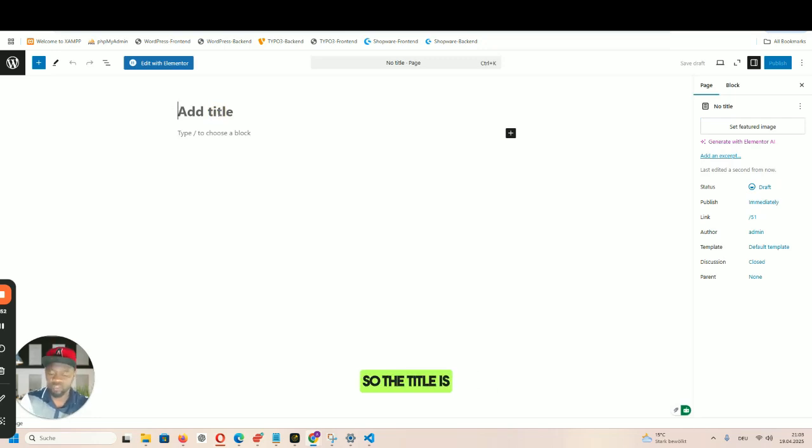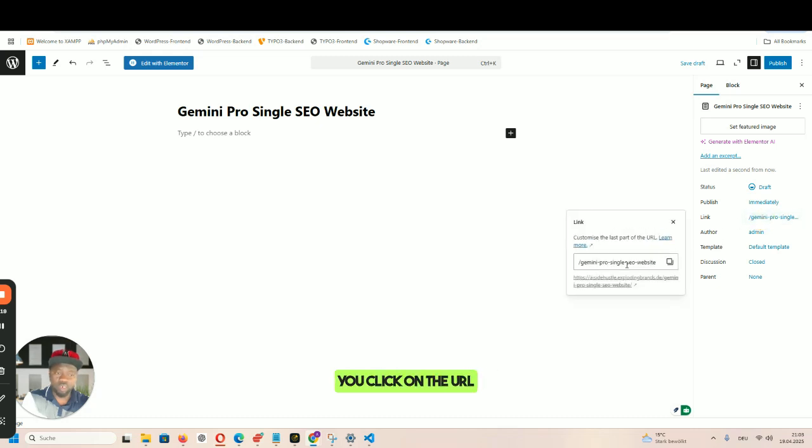web page. So the title is going to be, I'm going to name it Gemini Pro Single SEO website. All right, so let me do it like this. So the title is Gemini Pro Single SEO website, and the URL here, you click on the URL. If you want to leave it like this, the URL is also Gemini Pro Single SEO website. We can leave it like that.